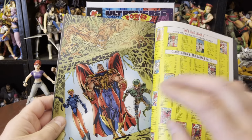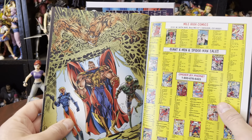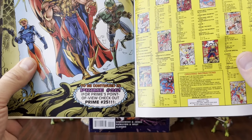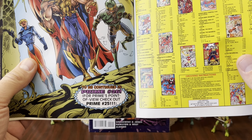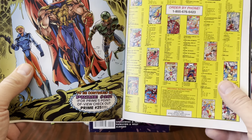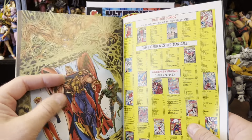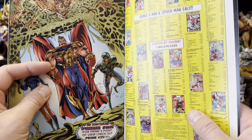Okay, yeah, there's the traditional big boy Prime outfits. And he's got his 2 sidekicks. And to be continued in Prime number 26. For Prime's point of view, check out Prime 25. You got to buy 2 other comics to figure out what happened in the issue that you just read. Thank you, Ultraverse, for being annoying that way.